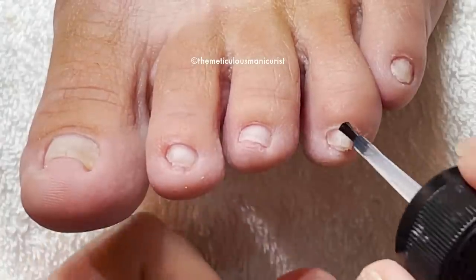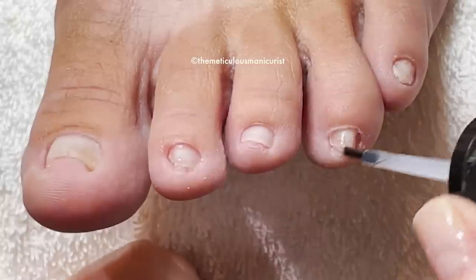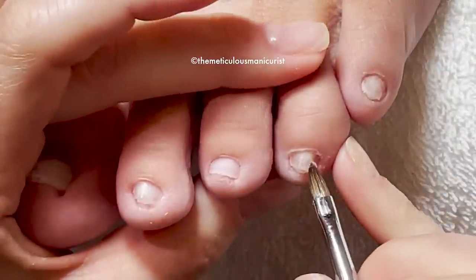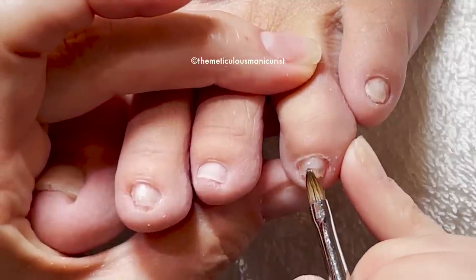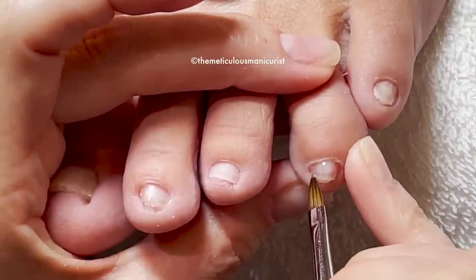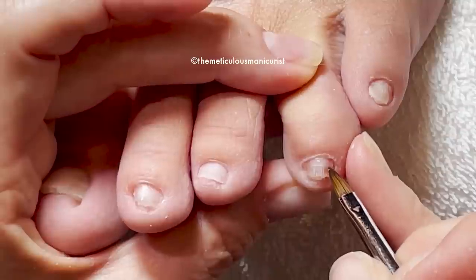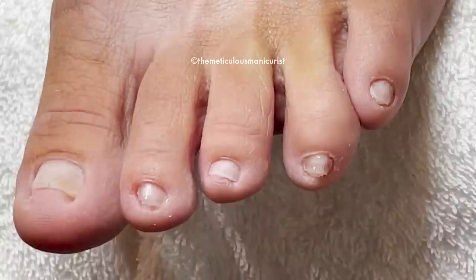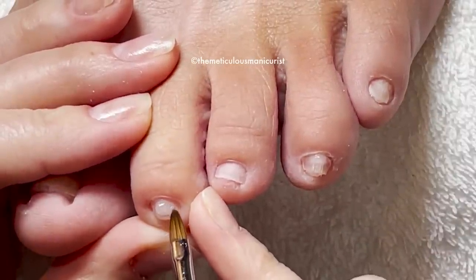Is it the same toes on each foot? Yeah. They look so much better. Now those one will grow out wider and flatter. Yep.